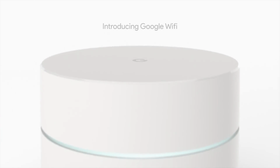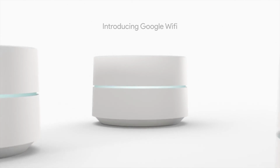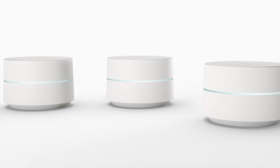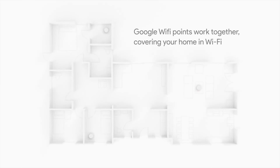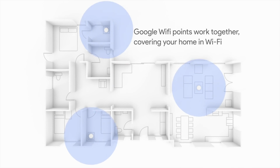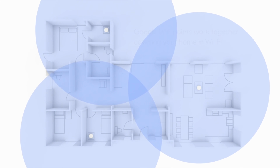Another thing Google mentioned is Google Wi-Fi. So this is going to basically just be a mesh network router. So if you don't know what that is, it basically is a concept of having a router and then you have multiple access points around the house, so that when you move around your house, your phone jumps to different access points so you don't have any dead spots in your home. Pretty cool idea, nothing new here.